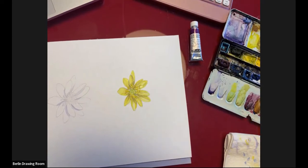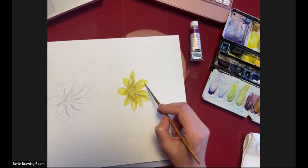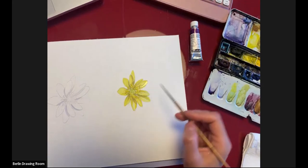Because I'm using a transparent yellow, it does take a few layers just to build up the color itself. So I'm adding a little more yellow in some places where the color is the most intense. If you happened to be using a more opaque yellow, you might not even need to do that.